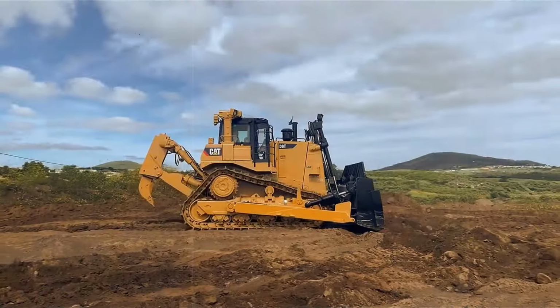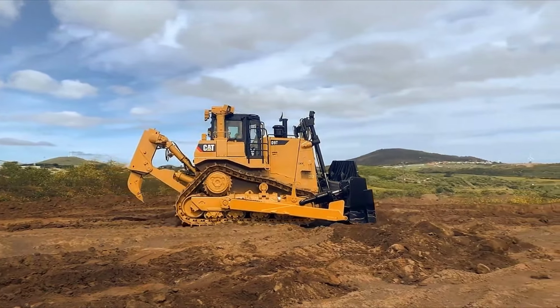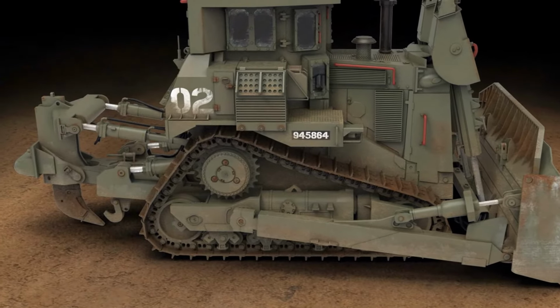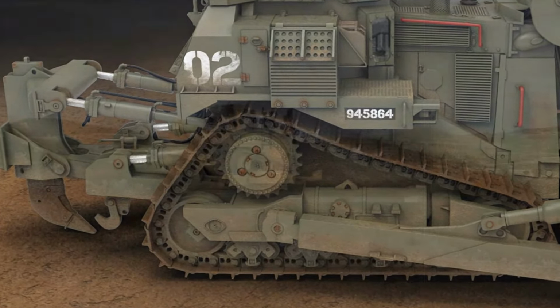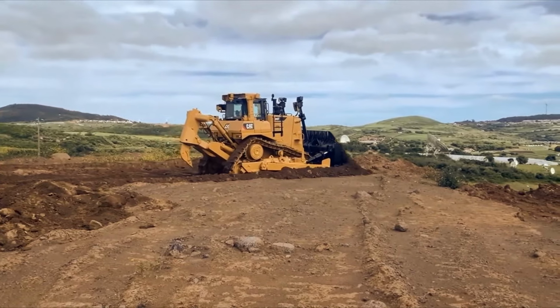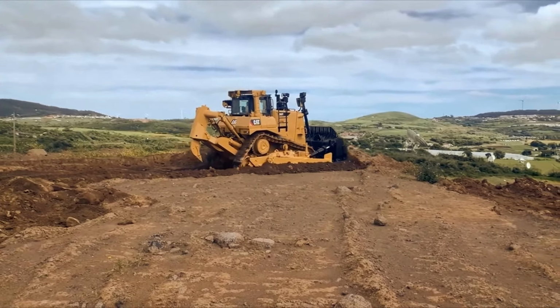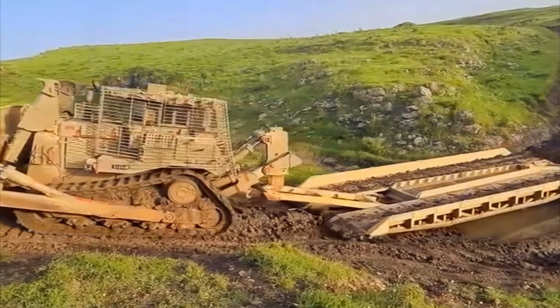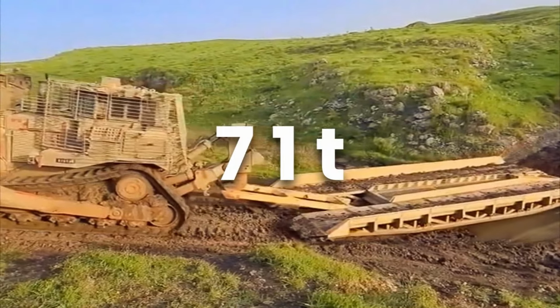In 1977, Caterpillar introduced a significant external change to its bulldozer, the elevated sprocket design. This innovation not only reduces wear and shock load throughout the system but also enhances traction. This modification granted the D9 the pulling capacity to move up to 71 tons.